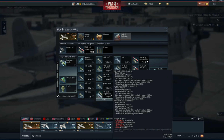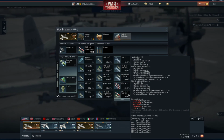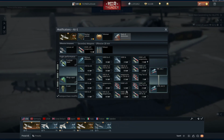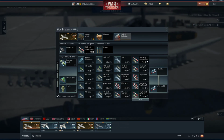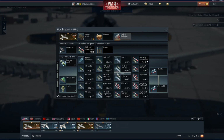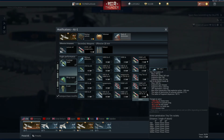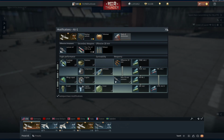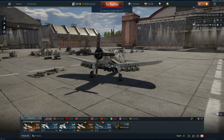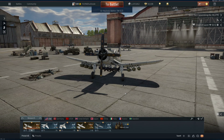That's a lot of ordnance. 10 HVARs, 2 1,000s, 2 2,000s. You get the picture here. This thing can have a lot of different ordnance loadouts, including this one, which ought to be one of the favorites in ground attack and ship attack. 3 Tiny Tims and 6 500 pounders. That ought to put a hole in something.